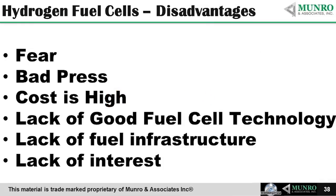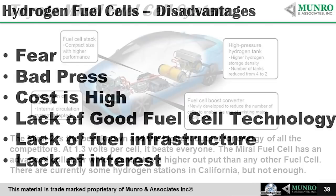So what are the disadvantages? Well, number one, as I mentioned with the Hindenburg, there's fear. It's had a lot of bad press. The cost is high currently. There's a lack of good fuel cell technology. I'll talk about Tesla, and I'll talk about Toyota, who's got the best, coming up. There's a lack of fuel infrastructure, basically a lack of interest.